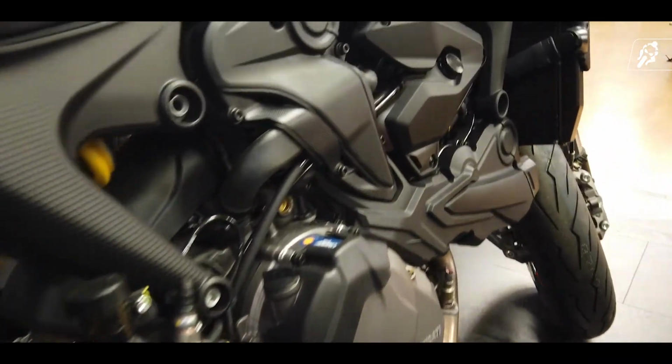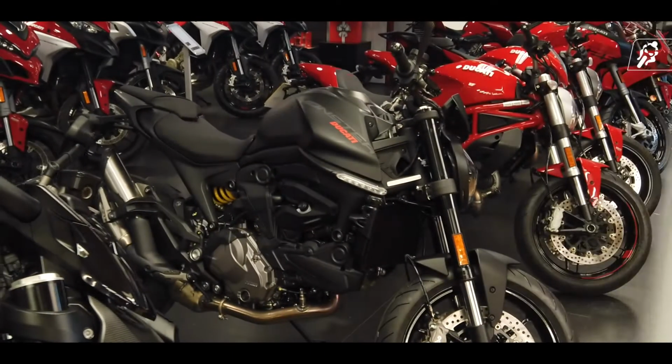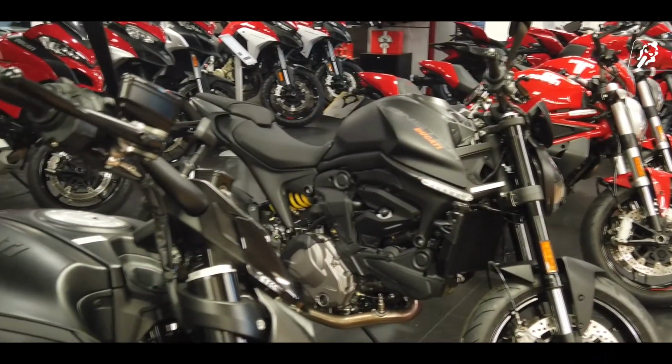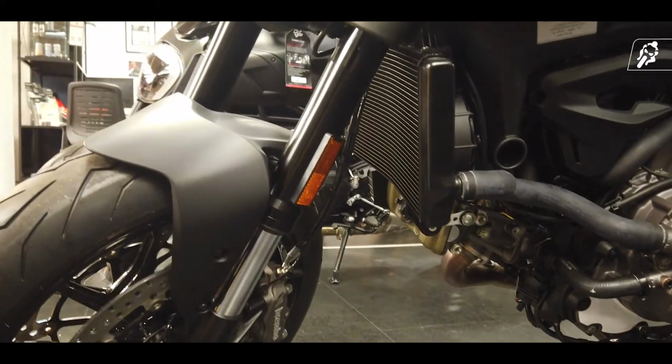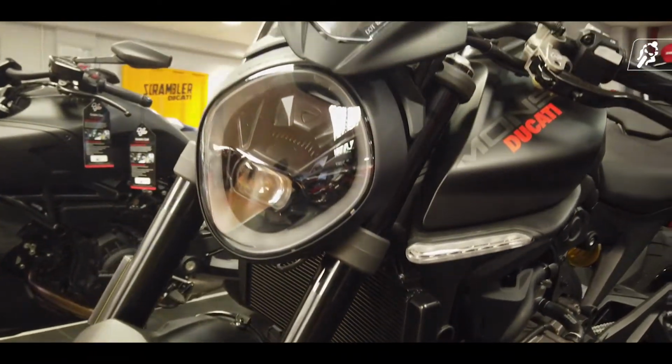This bike is worryingly cool. Ducati have packed everything into a genuinely stunning motorcycle. Scarier than the vampire hiding under your bed, this monster is going to make you scream.